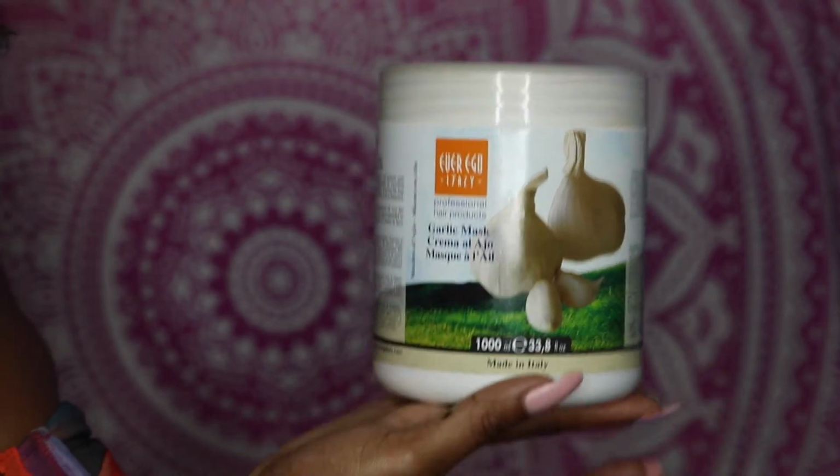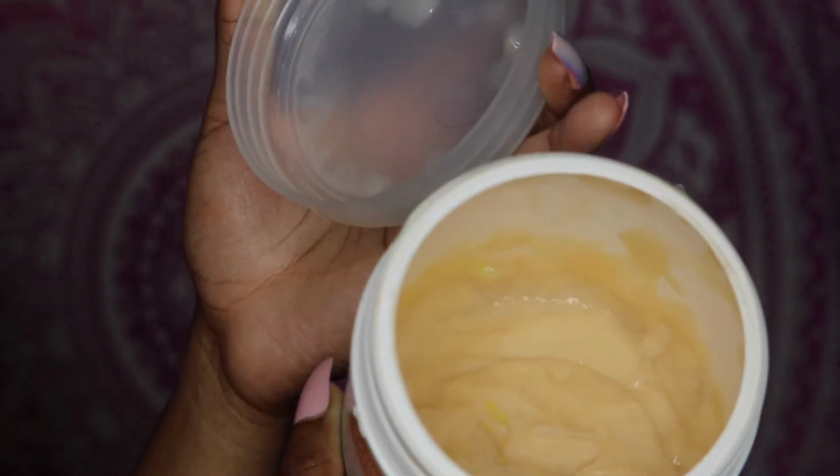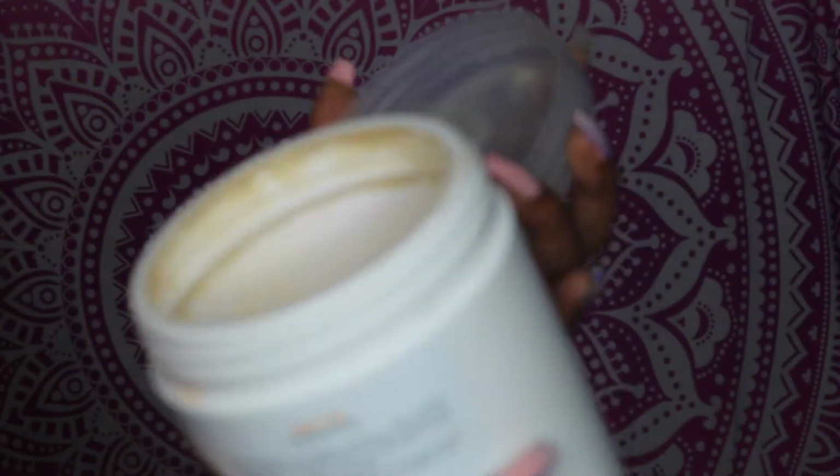This is Holy Grail. I don't know how my mom found out about it, but I've been using it since I was a kid. As you can see, I have the big jar because I don't play. This thing smells so good. Even though it has garlic in it, it smells so good.